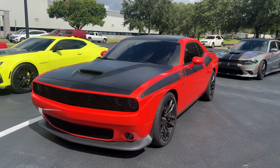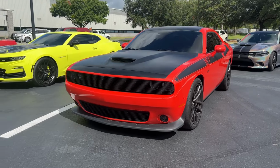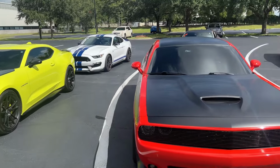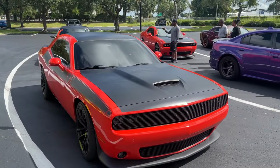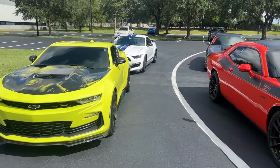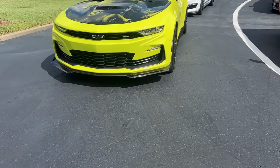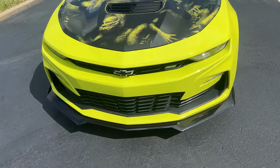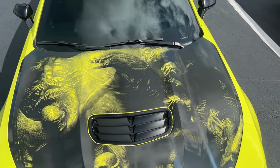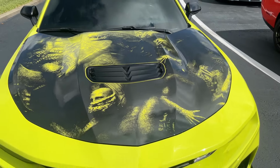That's just no nonsense perfection right there. Love it. Let's see what's on his hood here. Aliens.